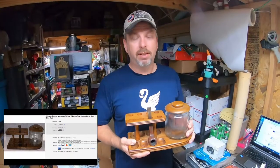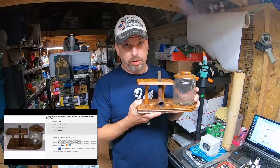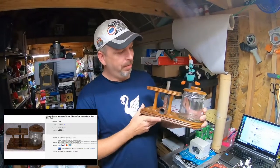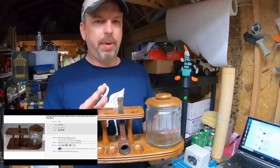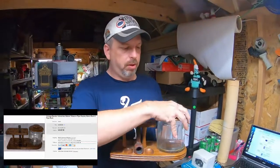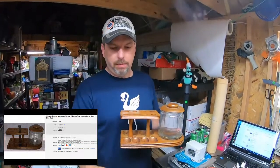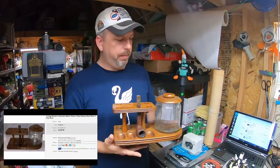So she may think she's a better sourcer than me, but I get way cooler stuff than she does. So this is a tobacco and pipe stand. Picked this up at an auction. Store your tobacco in here. Pipes get stored here. Holds 8 pipes.